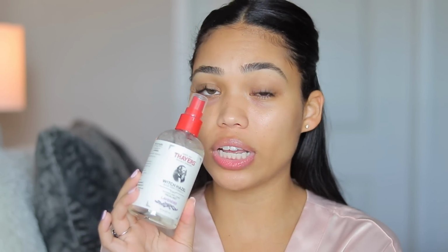Now, a last step that I do here and there, and I say here and there because I don't like to put it on before I apply makeup, and I am going to be wearing makeup today, so I don't want to apply this. But this is the Thayers, I believe that's how you pronounce it, Witch Hazel, and this is the lavender facial mist. And what I like about it is that it's an alcohol-free toner.